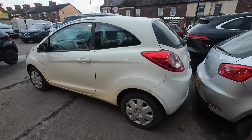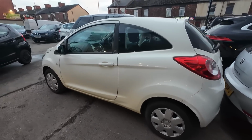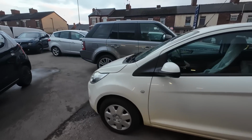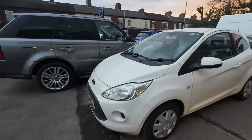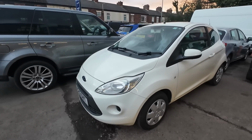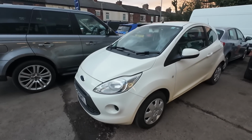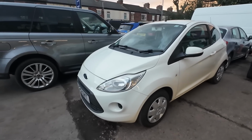Doesn't need any paint. It's a clean car, low mileage, and it will sell. It's an ideal little first car, and they're all right, these, to be fair. They're based on the 500. They're not as popular, but they do sell, and you probably get a slightly newer KA than you would for 500 money. And usually women buy them, to be fair. It's very rare we get a lad on one, although I have sold one to a lad.